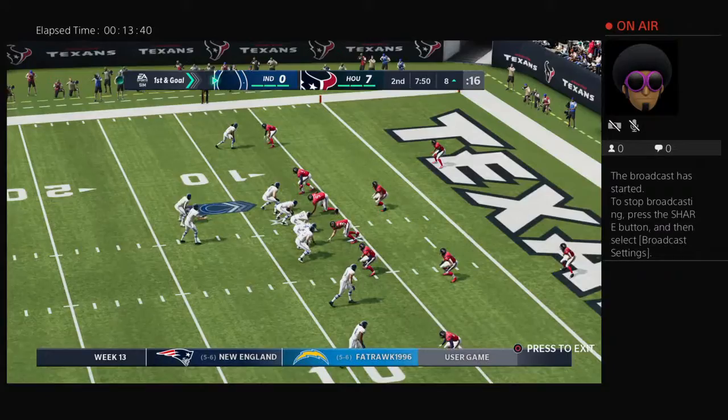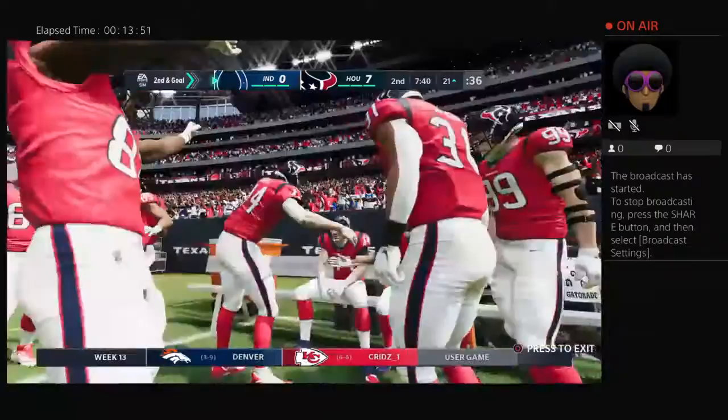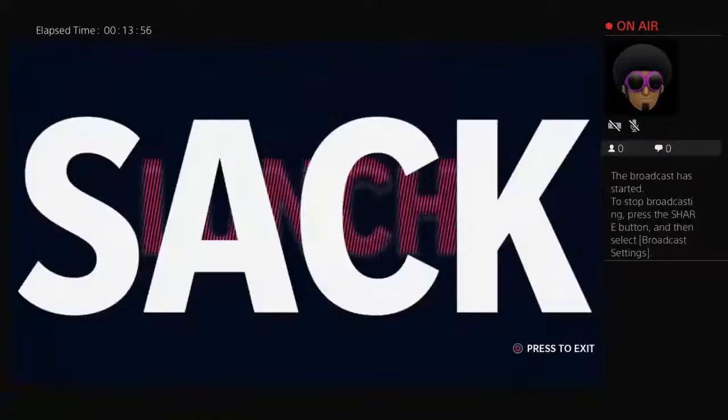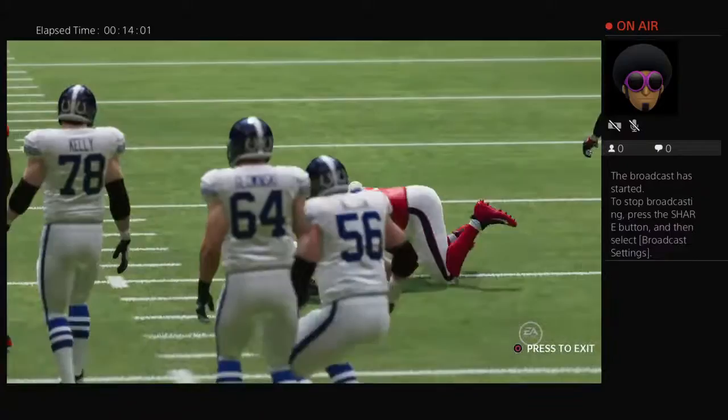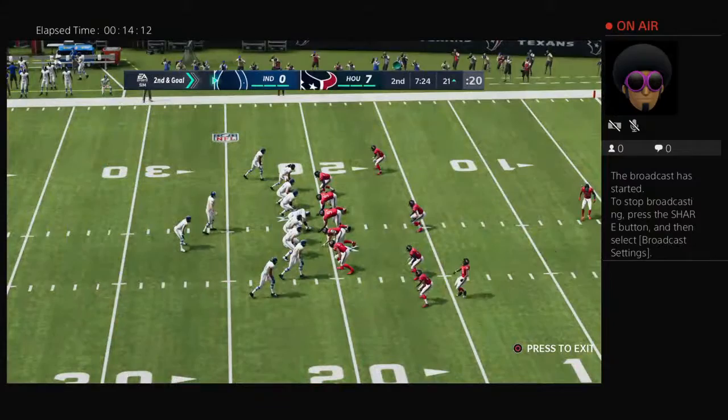Working out of the gun, Rivers. He'll be hit and taken down at the 21. J.J. Watt, he's the one to get him, and that is sack number 7 for him on the year. I'm starting to feel for that quarterback back there. I mean, you know me. Normally, don't have a lot of empathy for the QB, right? In this case, definitely. He's been on constant duress this entire game. I don't know how he's surviving back there. And to think, there's still a long way to go in this football game. Sacks, a growing theme in this first half.